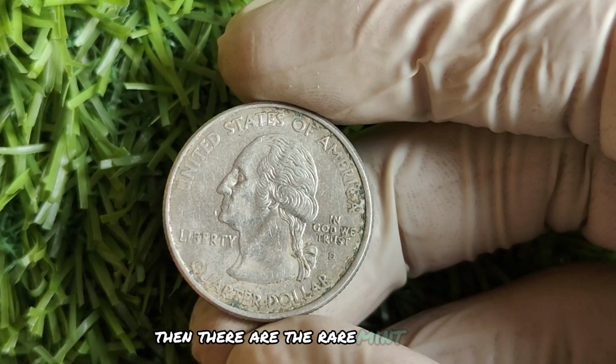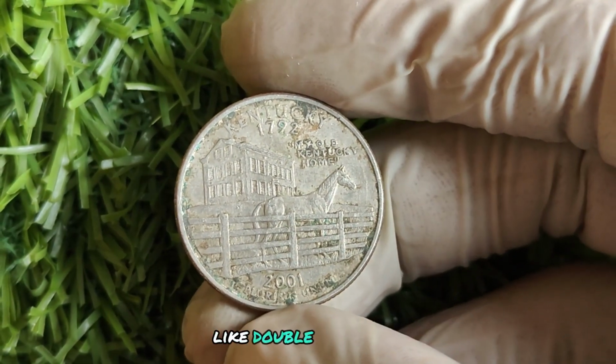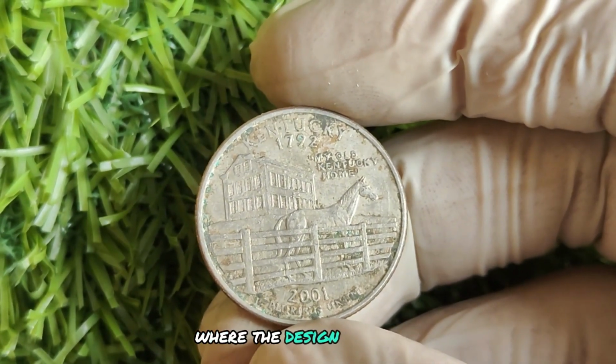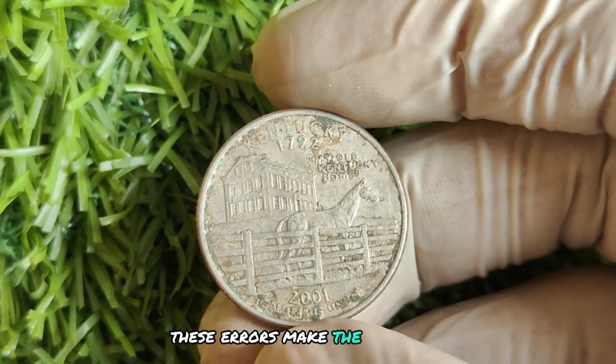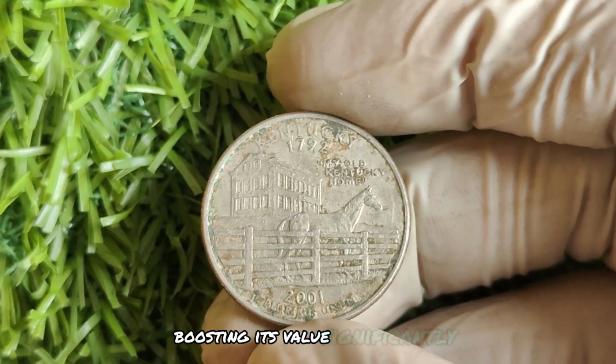Then there are the rare mint errors. Some quarters from 2001 have unique errors like double die errors where the design appears doubled, or off-center strikes where the design is shifted. These errors make the coin rare and highly sought after by collectors, boosting its value significantly.